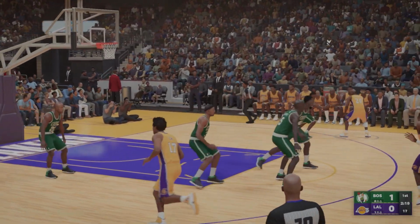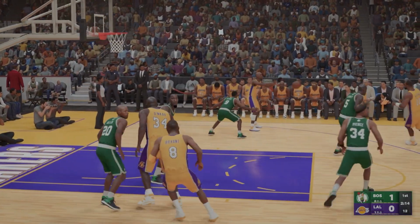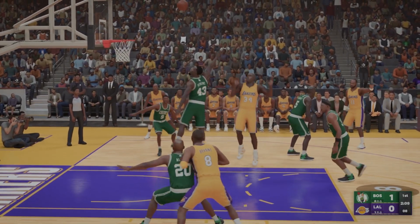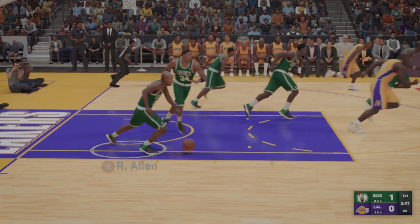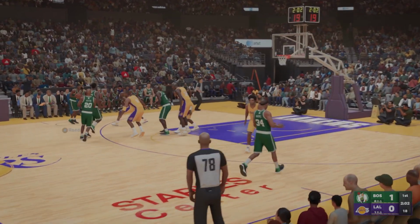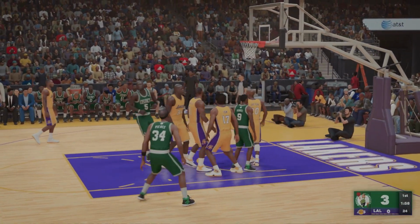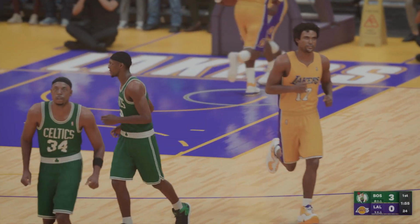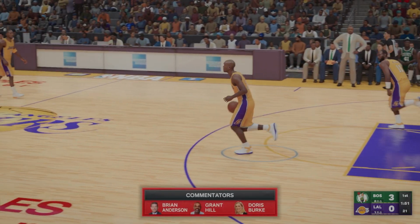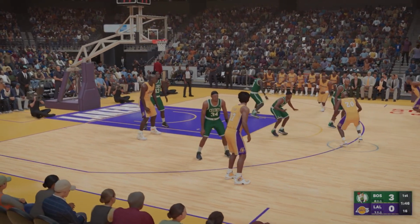Outside Payton. Pass to Malone. Here's O'Neal. The rebound by Allen. About a minute into this first quarter. Rondo gets the bucket. Just taking it right to the rim, and no one was there to greet him. I think defensively, that is not the way you want to start. Giving up high percentage looks, that doesn't typically end well.